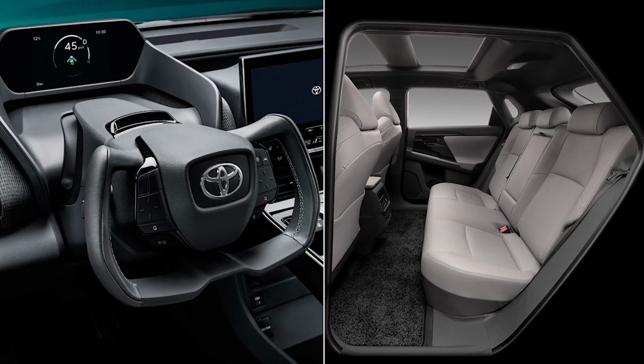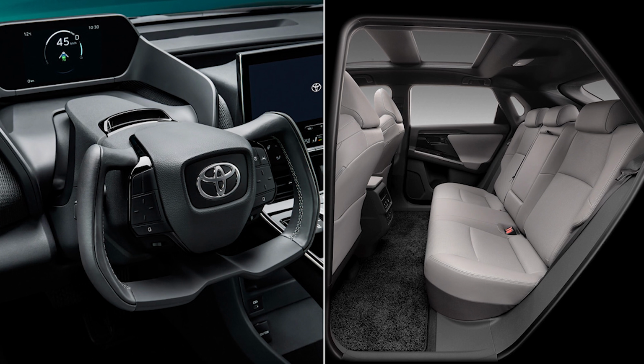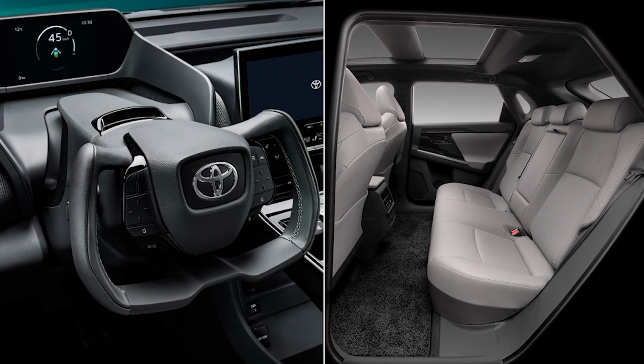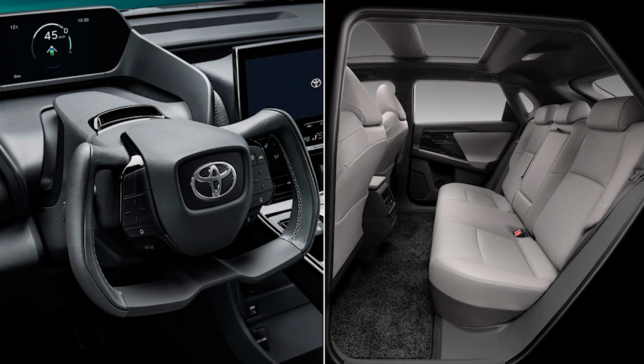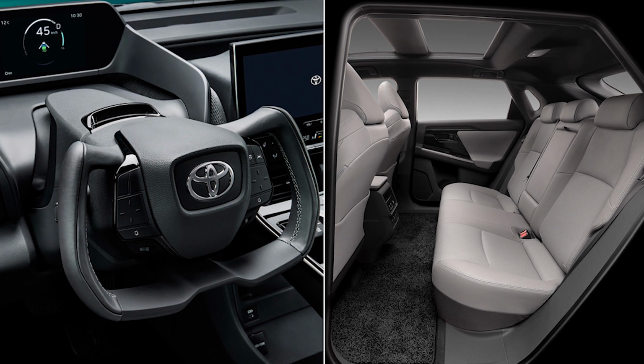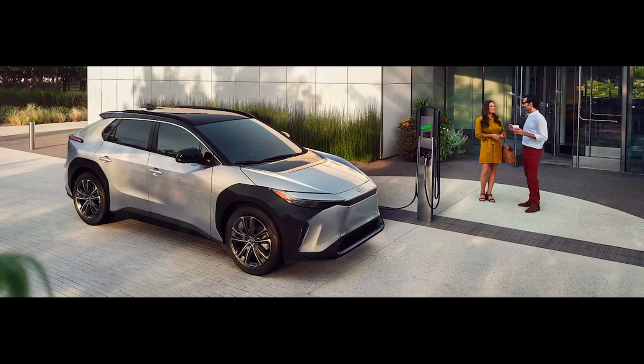The BZ4X is pretty enough in its own way, with its bold, grille-less styling and rakish roofline reminiscent of Toyota's own Venza. The black fender surrounds are questionable but do set the BZ4X apart, or at least they would if the Toyota didn't look so much like its fraternal twin, the Subaru Solterra.